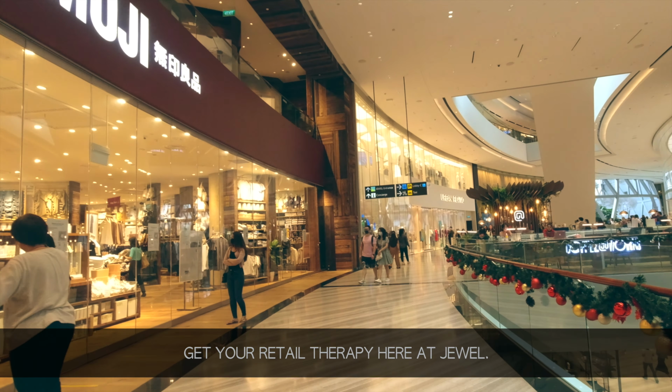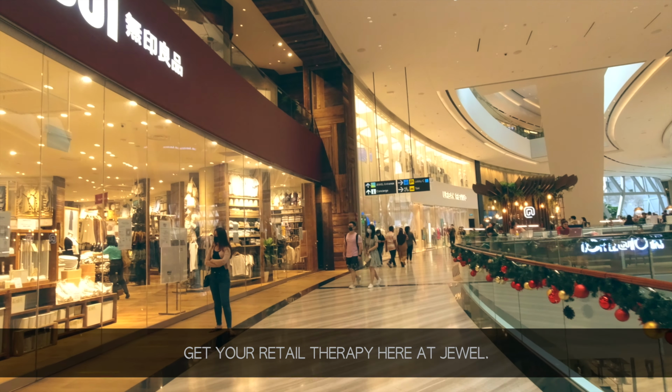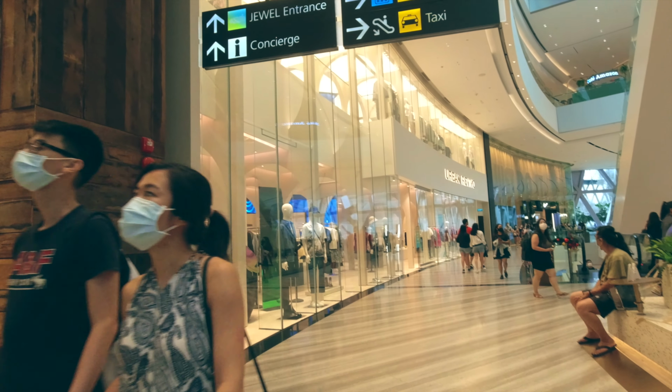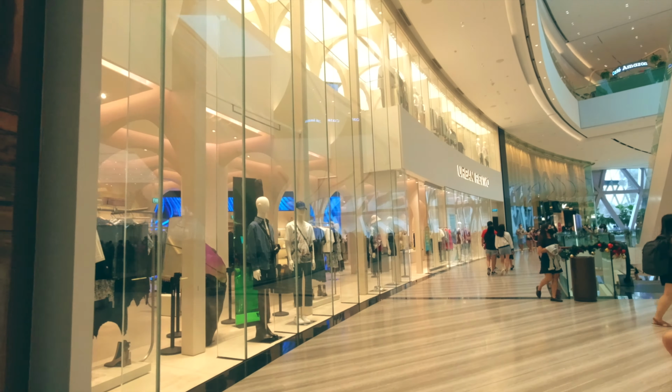Get your retail therapy here at Jewel. With the wide options they have in every shopping category, they definitely have everything that you're looking for. If you are a tourist, you can claim a GST refund at the Electronic Tourist Refund Scheme kiosks that are located at Level 1.